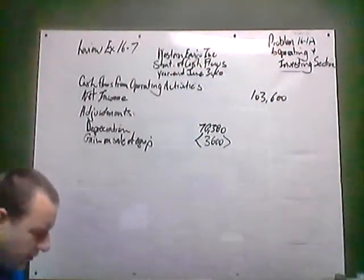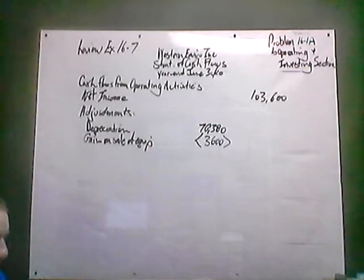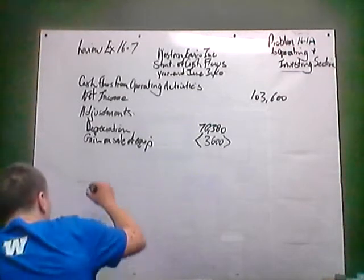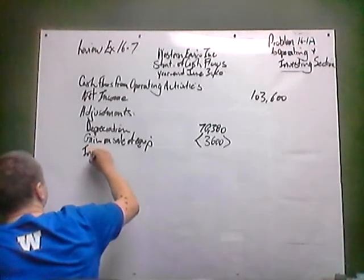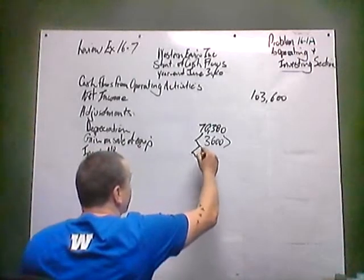So let's go ahead then. Let's look on our balance sheet. The first thing that we'll do is look at our AR. Our accounts receivable went up. How much? Well, it went up 26,400. So we have an increase in AR. So an increase gets subtracted.